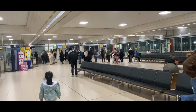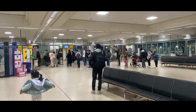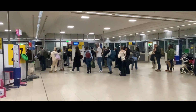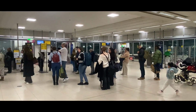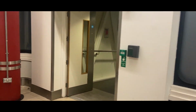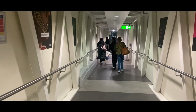As you can see, we just reached the departure gate, and it's already started boarding. You can see a lot of people just lined up awaiting their boarding. One of the things I feel is worth mentioning is that, especially when you're traveling with kids, you don't need to get a priority ticket or anything, especially if you're having an infant which is less than 2.